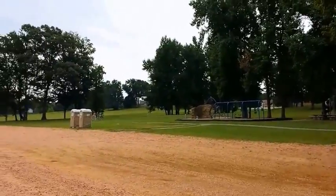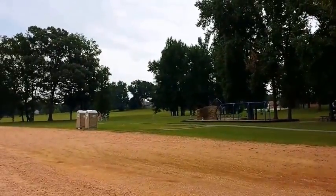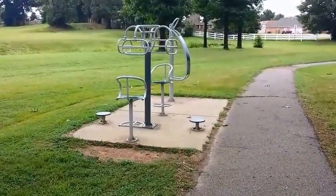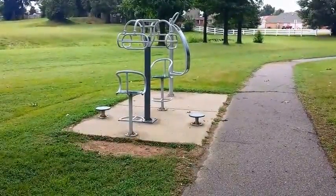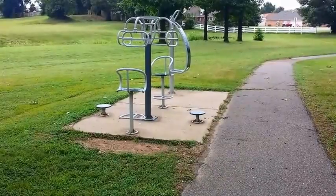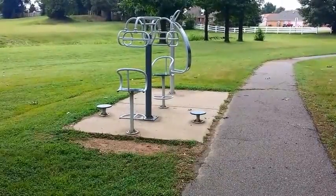A few workout machines along the beginning of the path. There are multiple exercise stations along the way, but we use this one to stretch. And for people like me, old people like me, it's a good idea to stretch first before walking vigorously.